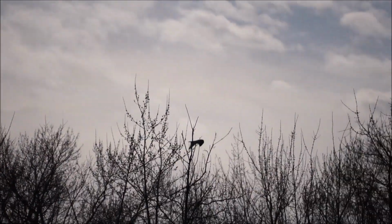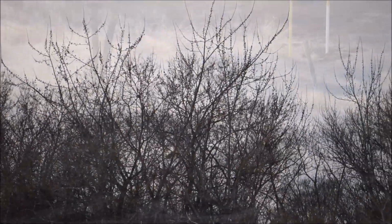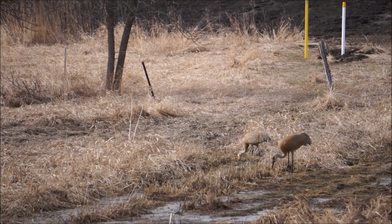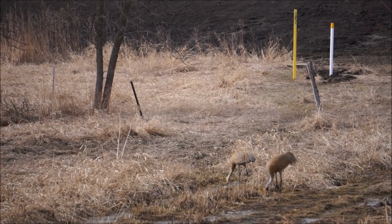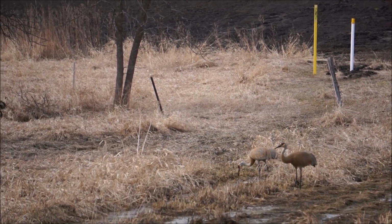Awesome. So now that I had confirmed it was a red-tailed hawk, I could go back to figuring out wherever the sandhill cranes had gone. And they had worked their way into this sort of grassy wetland area looking for food. But they were actually still listening to this red-tailed hawk while they were eating because he kept making noise.